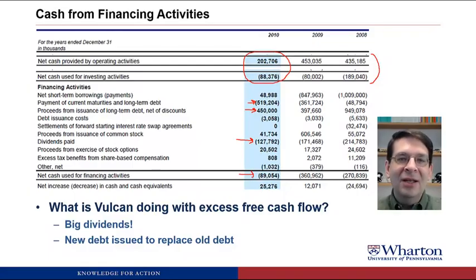The second reason, and to be fair to Vulcan, maybe the reason that they're cutting back on their CapEx is their overcapacity from this Florida Rock acquisition.